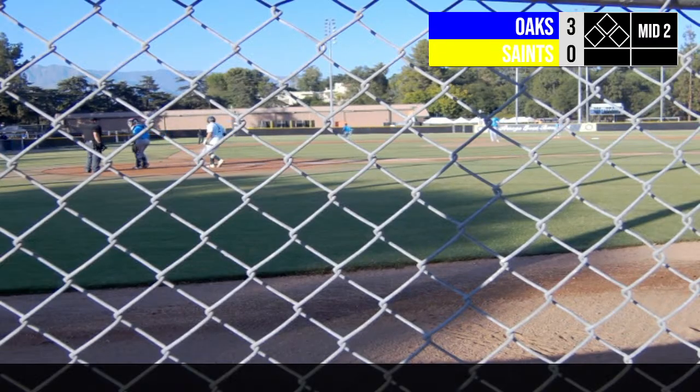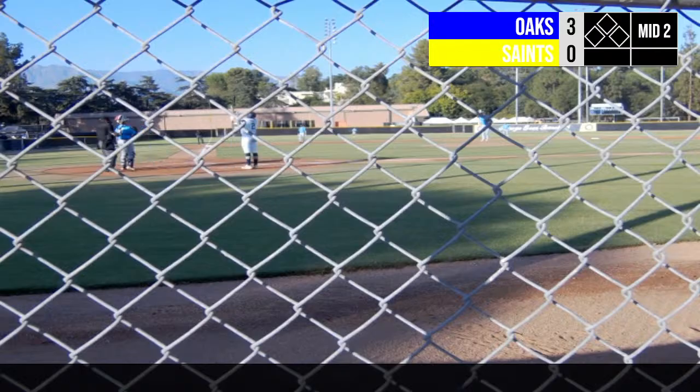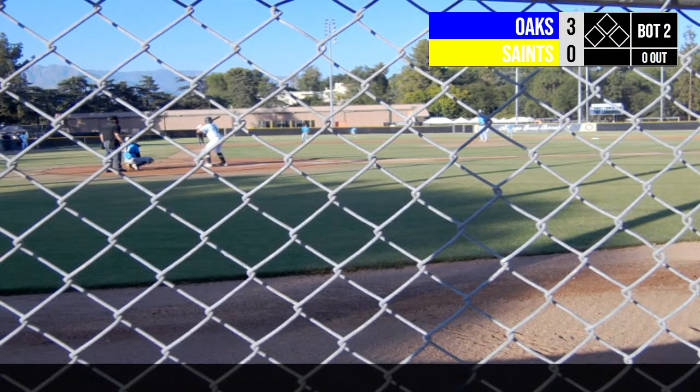Saints will come up to bat here in the bottom of the second inning. It's still a 3-0 lead for the Conejo Oaks. Now, we saw the Saints put 2 runners on with nobody out, including a runner on third. But then Umland would strike out 3 batters in a row. Talk about a comeback on the mound. Joey Milto leads things off, the right fielder for the Saints.